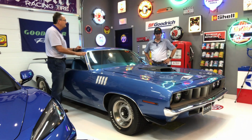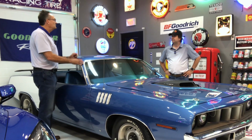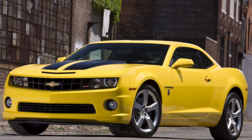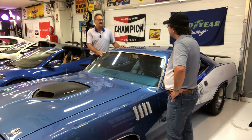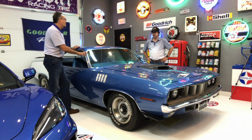And no one does that anymore. It's too bad, because back then you actually had fun with the car. I guess the last one would be Bumblebee, the Transformer. But there are so many different variations of things, and I guess the dealers have to do what they need to move their cars. That's the whole thing. It's all about selling them.